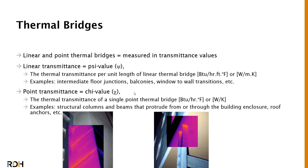Point transmittances are also known as chi values, and these are for a single point of the thermal bridge. And when you actually do that calculation of the heat loss associated with that thermal bridge, it has a length attributed to it already. So an example of this would be a structural column or beam that protrudes through the building enclosure, as you can see in the thermal image on the right. The column is penetrating the soffit, and so that point thermal bridge already has a heat loss associated with that entire area. So it's only one point that we're looking at. Roof anchors are another example. Balcony guards are another one if you have glass guards or metal guards.